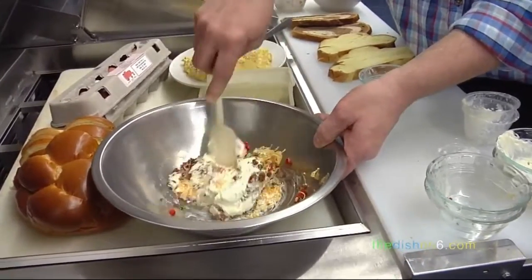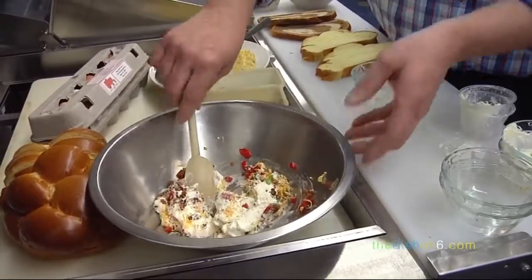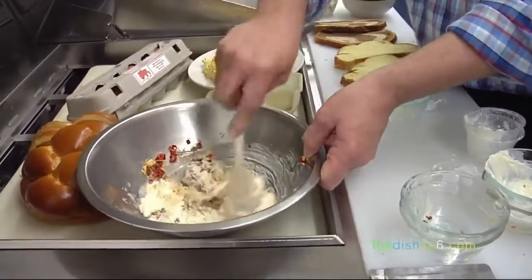The secret is to have the goat cheese be room temperature. Okay. A little bit of salt and pepper. So it's softer? So it's softer and it's a little bit easier to mix. Okay. So we're going to mix that here.